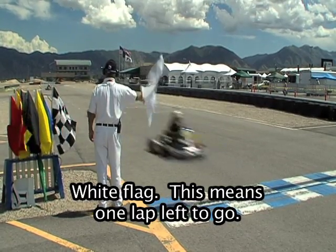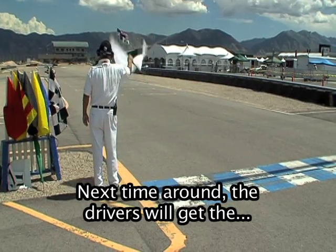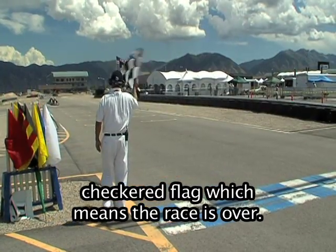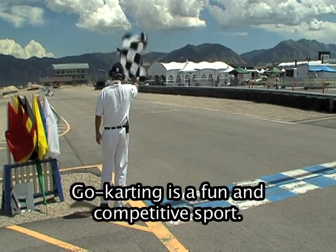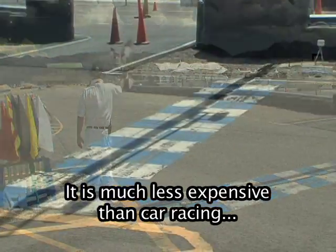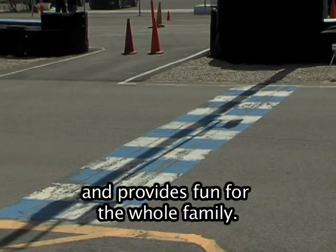White flag. This means one lap left to go. Next time around, the drivers will get the checkered flag, which means the race is over. Go-karting is a fun and competitive sport. It is much less expensive than car racing and provides fun for the whole family.